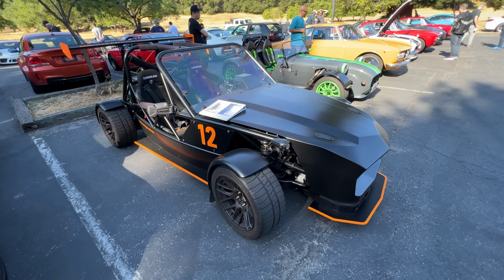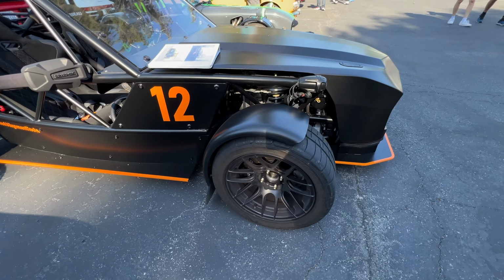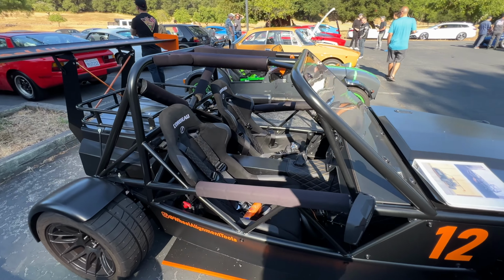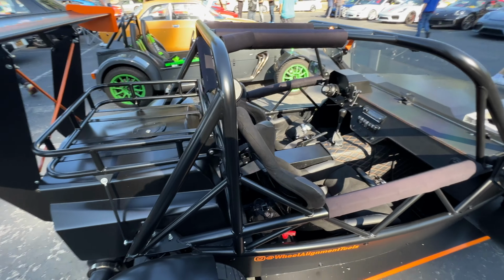My friend Nick's Exocet. K-powered, supercharged. Really high quality build on it. For an Exocet, it's amazing. And the car's making a weird sound now. Had a huge backfire. Massive backfire, made a weird sound. We'll see.